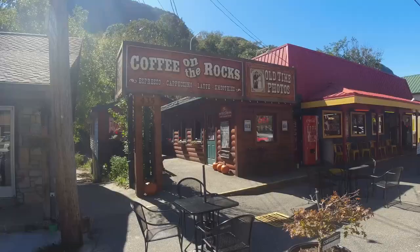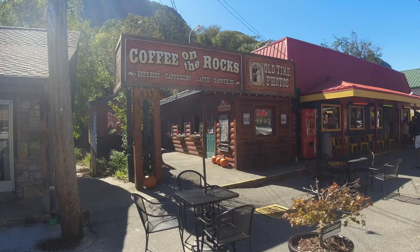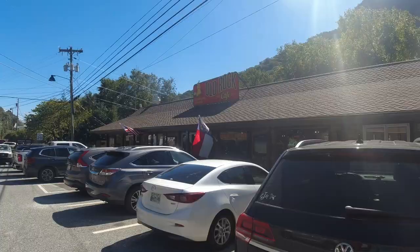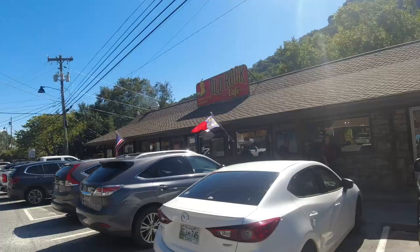So right here they have the coffee on the rocks, espresso, cappuccino, latte, and smoothies. And right next door to it, after you drink coffee and you get that caffeine going in your system, you can do old-time photos and dress up in old Western or old-timey photos there. Right next door, we got the Old Rock Cafe, Riverside Dining, and souvenirs. So they must have a little shop in there too.